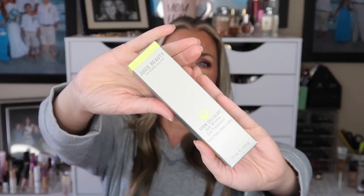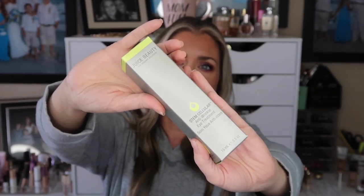So the first item out of our standard box is something that I got to choose in my box. This was the Juice Beauty Stem Cellular Anti-Wrinkle Eye Treatment. Like I said, you get the option to start choosing some of your products, and I did choose this. I can't remember what the other choice was, to be honest with you guys, but I chose this one, and it does have a retail value of $50.